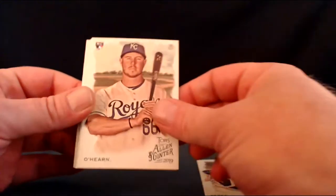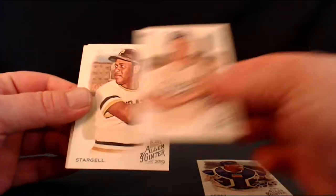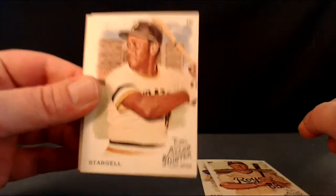Salvador Perez, Ryan O'Hearn rookie. Excellent. Willie Stargell. Let's get you a little closer. Rogers Hornsby. Who throws an S on the name Roger? So weird.